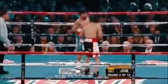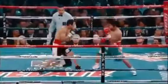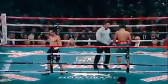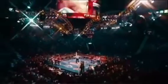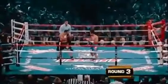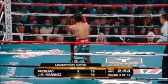Right hook by Pacquiao. Marquez came across with a right hand across the top. Second round, CompuBox numbers began to even up just a little bit. Pacquiao 9 out of 42, Marquez 8 out of 30. Marquez landing 6 power shots to only 4 for Pacquiao. Round 3 gets underway. Thought Marquez won the round.